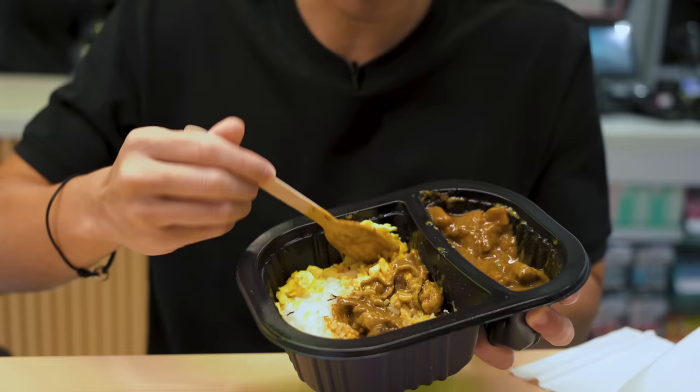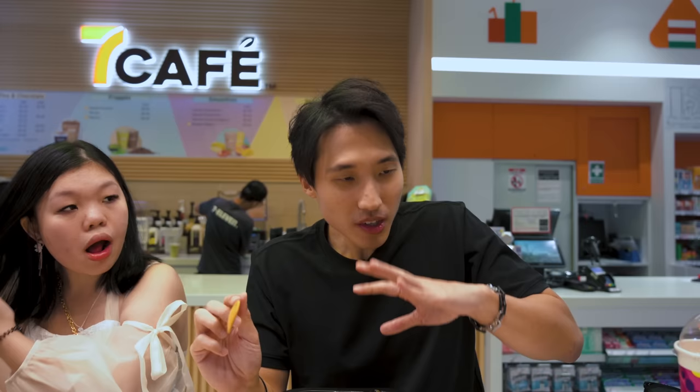Okay, let's try. Very rich, very creamy. I'm not sure if it's because I ate the ghost pepper noodles just now. This thing doesn't taste spicy at all. It's a little bit sweet, the typical Japanese curry. 7-Eleven really upped their game for their ready-to-eat items.